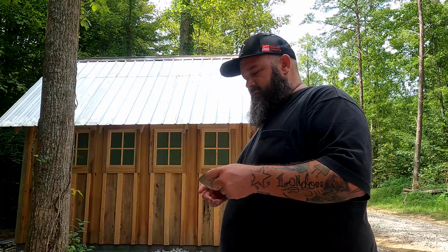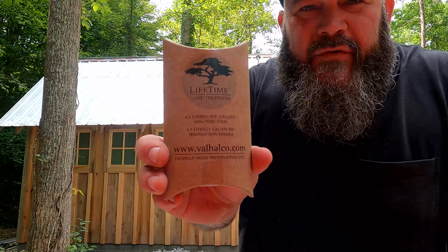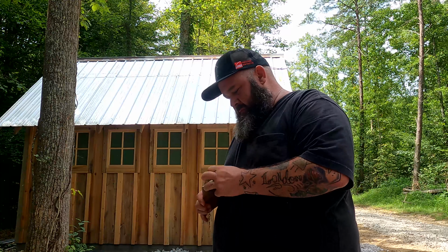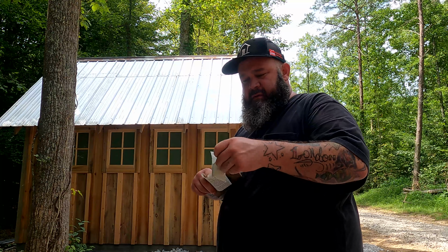So what I'm going to do now, this shed here is just bare poplar, so I want to put some sort of preservative. I have this, it's just called Lifetime wood treatment. It's like a powder. It comes in this little pouch. That's enough to make 1 gallon.